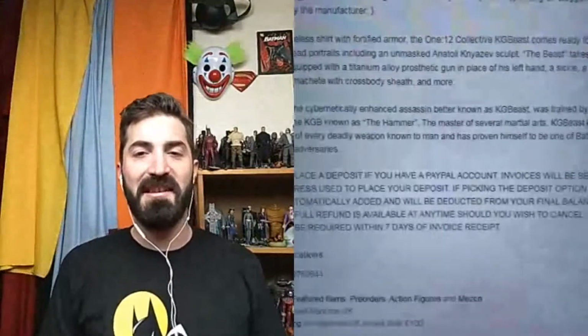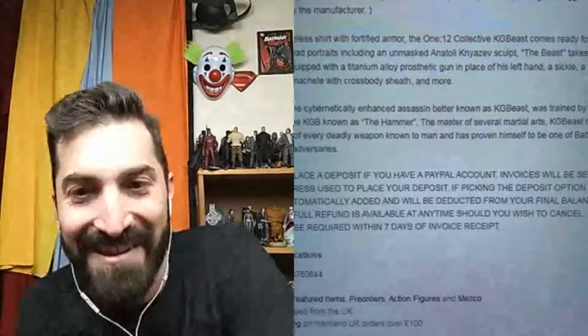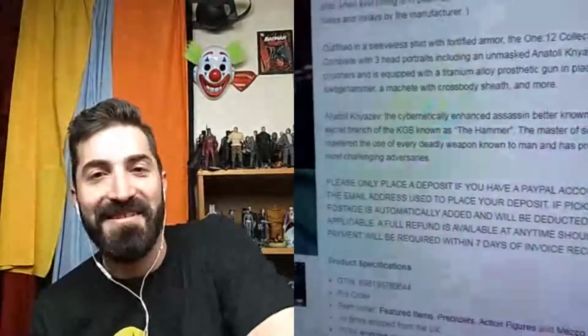One figure we did accidentally gloss over a little bit because of the new year was the KG Beast from Mezco 1/12, which looks horrendous. I really don't like that figure at all. Yeah. The arms just look terrible. I think the accessories it comes with are cool, but those arms look weird. Yeah, the joint in those elbows. I'm going to try and get the picture on the screen here. It's like an extended elbow. Yeah, the joint in those elbows looks awful.